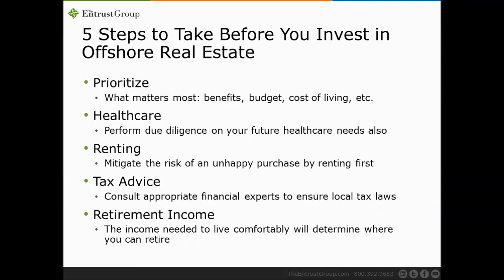Okay, so what to do before you invest in offshore real estate? Make sure that you prioritize what's most important to you in that country in terms of what you're looking for, budget, cost of living, that type of thing. Be prepared for healthcare issues. Make sure that for the country you're looking at, you understand how healthcare is handled, and be prepared for that.